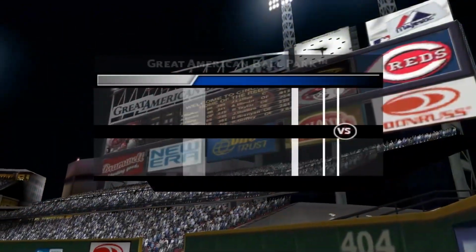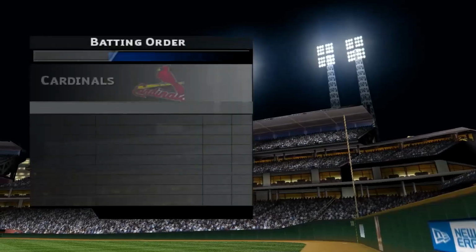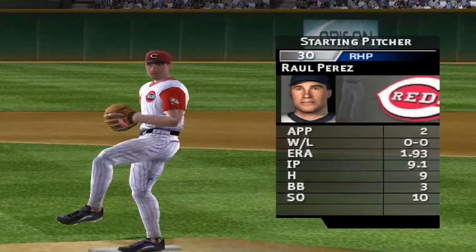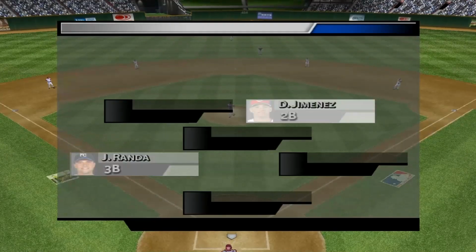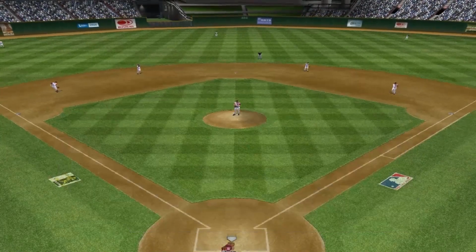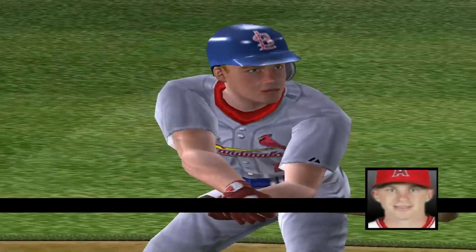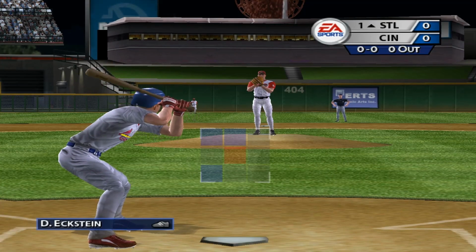The Cardinals are going for their 6th consecutive win. Hello, everybody, and welcome. Dwayne Kuiper here along with Mike Kruko on a great night for EA Sports MVP Baseball. Tonight's National League game is between the St. Louis Cardinals and the Cincinnati Reds. Here's the game's shortstop. First batter, David Eckstein.